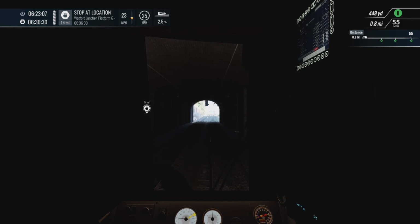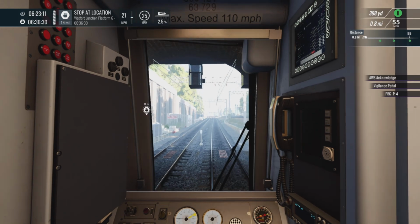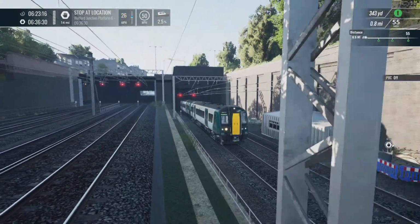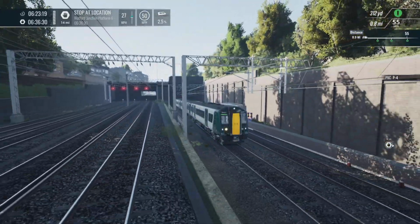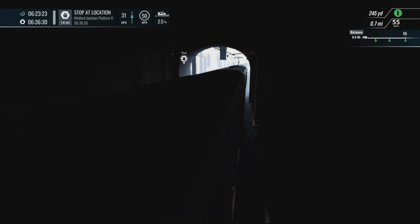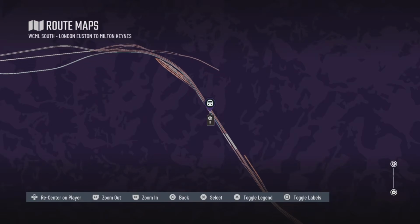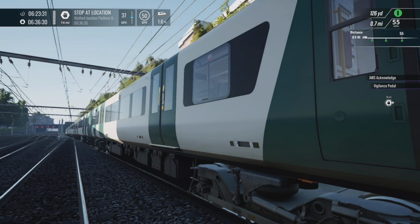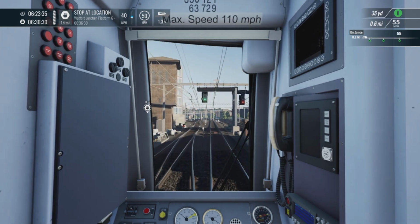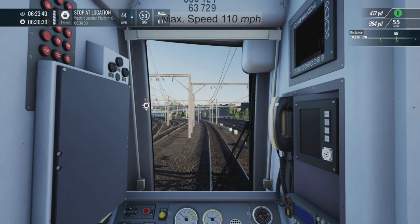Turn on the cab lights as we go through quite a few tunnels on this service. Obviously, this one being the first of many. They did really do a good job with the 350, haven't they? Obviously, are we a 4-car? Or are we an 8-car service? I think we're an 8-car service. Check on the map. Yeah, we're an 8-car service. Usually, doing the full stop up to Milton Keynes at least is just a 4-car service, so it's nice to have an 8-car for a change.